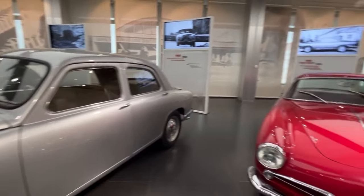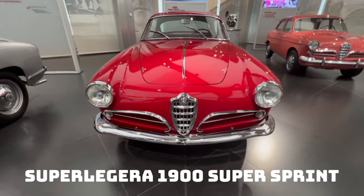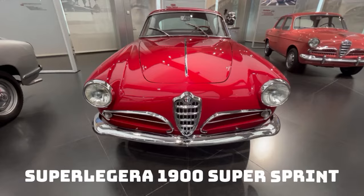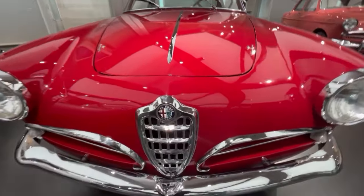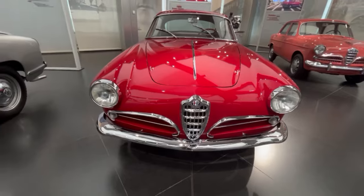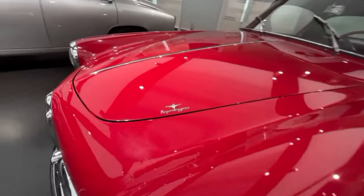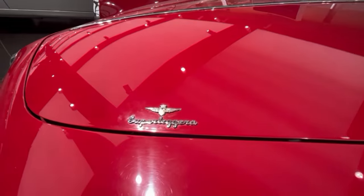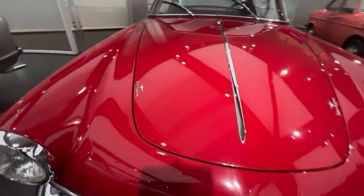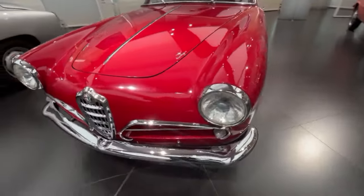And then we come across to the Superleggera Super Sprint 1900. This is a very well-known and very collectible Alfa Romeo. There we go. And there you can see difference in the badge once again and the beautiful red. And there you can see the Superleggera badge on the bonnet and on the other side. There we go. Real spectacular car.